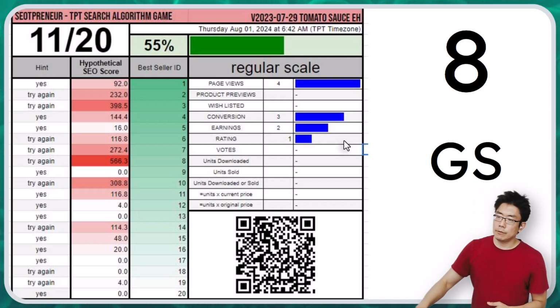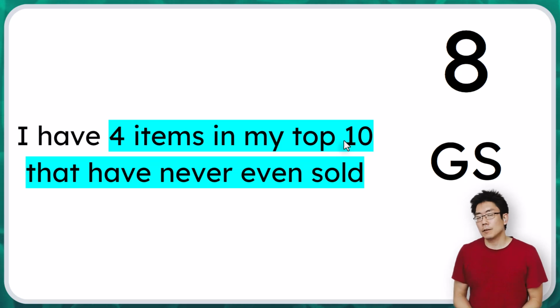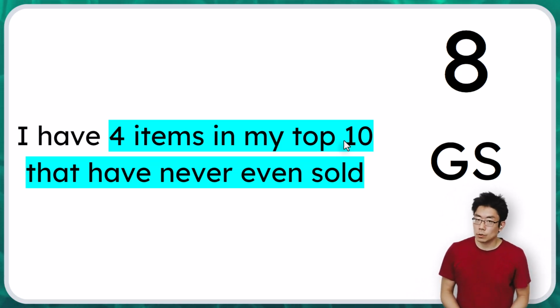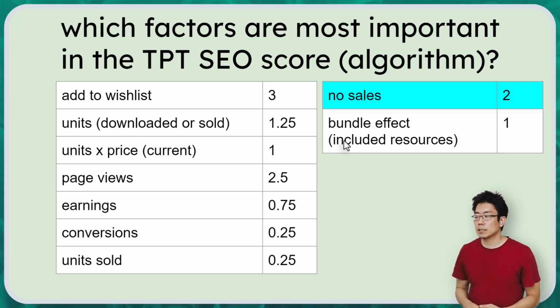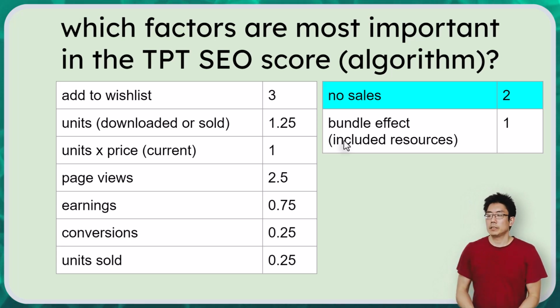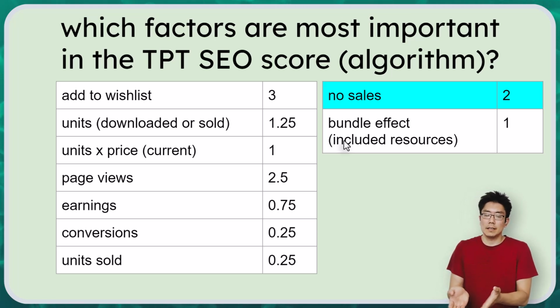It looks like page views was the largest factor on their game, so I added a tally. They observed that I have 4 items in my top 10 that have never even sold. And so I added a tally to that as well. Earnings alone can't be used to sort the final ranking, which personally I find really surprising because TPT is a business and their goal is to make money.